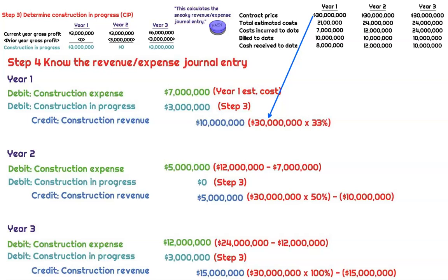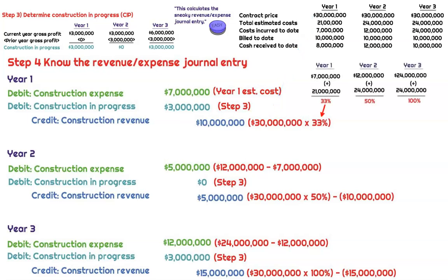What about the total construction revenue? So again, we're focused on the completed contract percentage. Okay, so the percentage complete at the end of year 1 is 33%. This amount multiplied by our total revenue is going to give us the total amount of revenue that is recognized for year 1. Okay, so 10 million is getting recognized in year 1. All right, and our plug figure is going to be the debit to construction in progress.